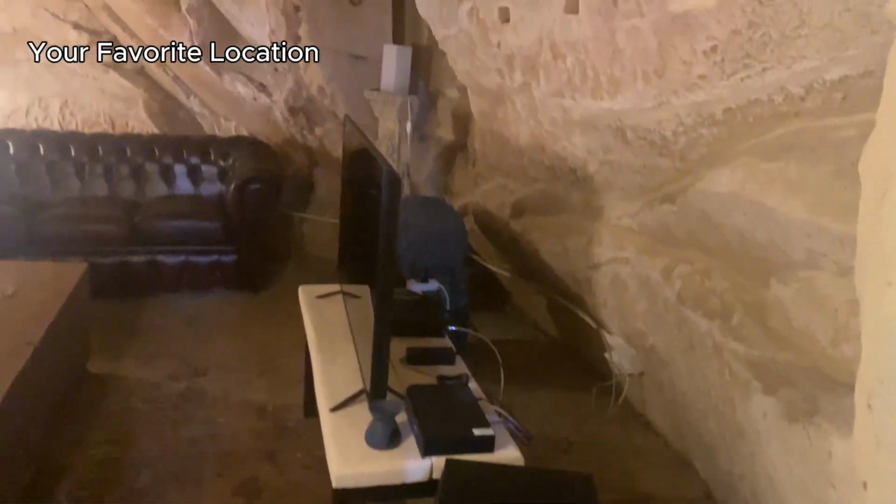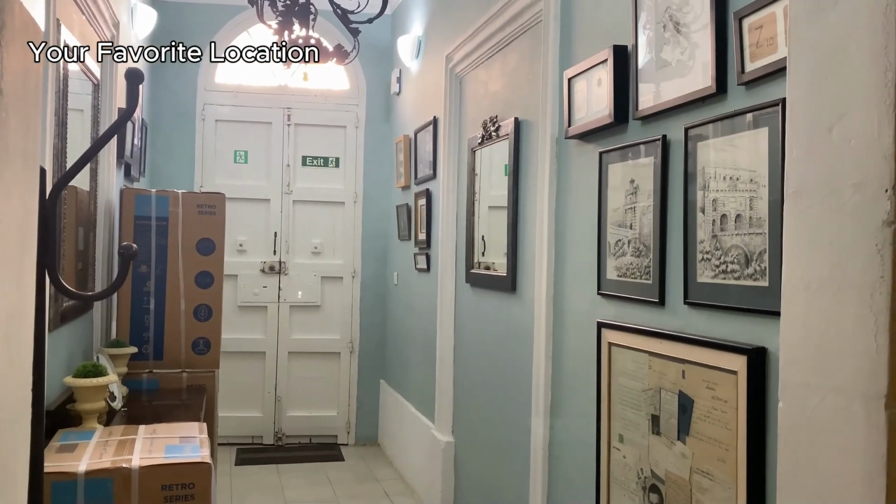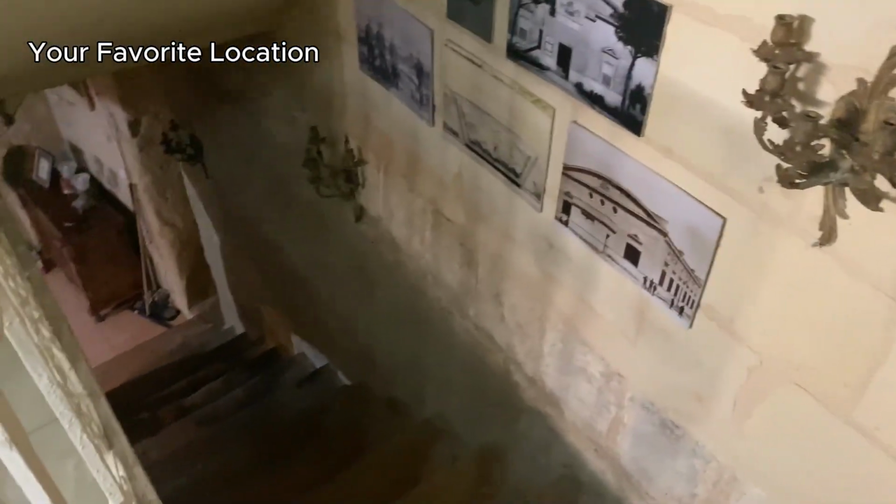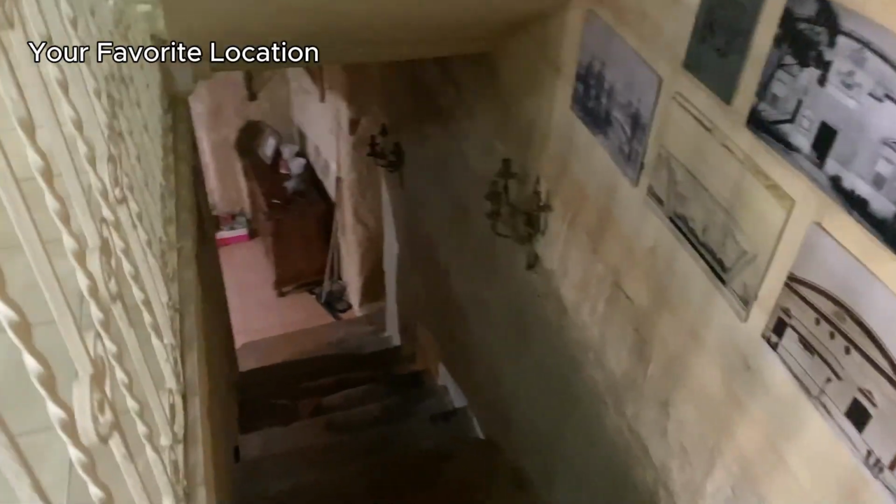It's like a cave. So basically you come through this entrance and then you have the underground where the living room and the kitchen are. I'm gonna take you through everything. So let's go down and see.